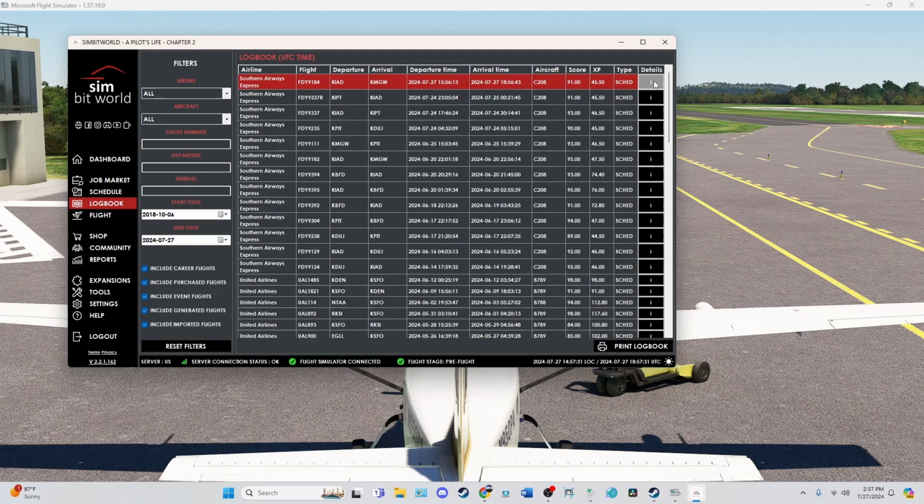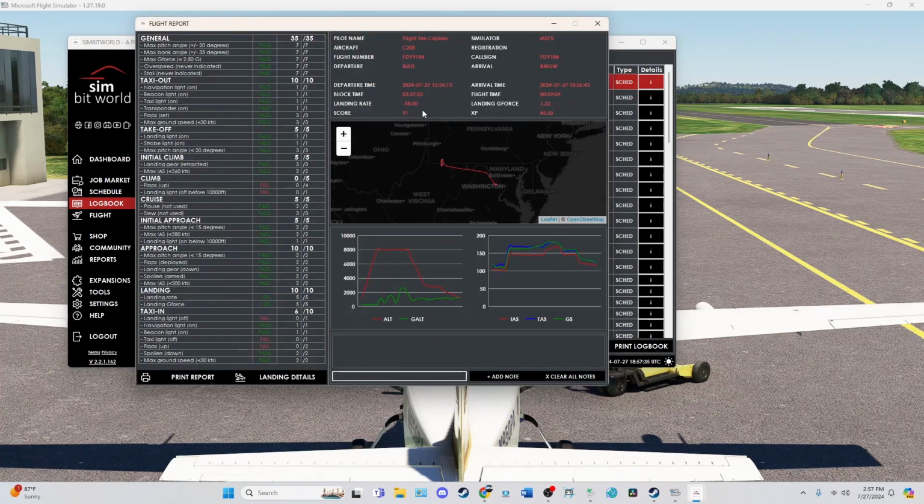91 on the score, not too bad. Let's see how we did. Negative 58 in the landing rate, pretty good. 1.2 in the g-force. Block time, oh yeah, because I had it paused for a while, but the flight time was just under an hour, like I said. Taxi light again, beacon light, and flaps up. So typical failures and things we missed.